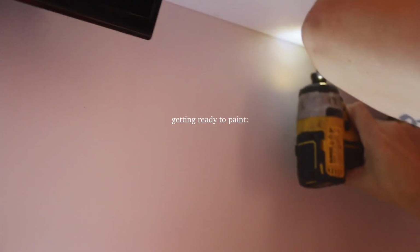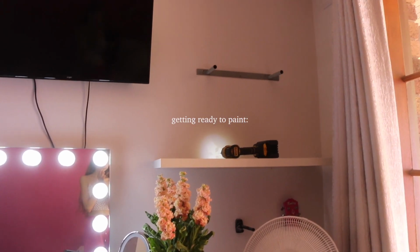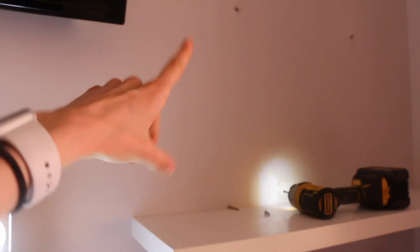We're currently taking down floating shelves. And one literally almost fell down. It was kind of scary. Happy I took it down now and didn't have all my stuff fall off it. And we've also taken down these decorations. We've actually only been going for a little while and we got so much done.